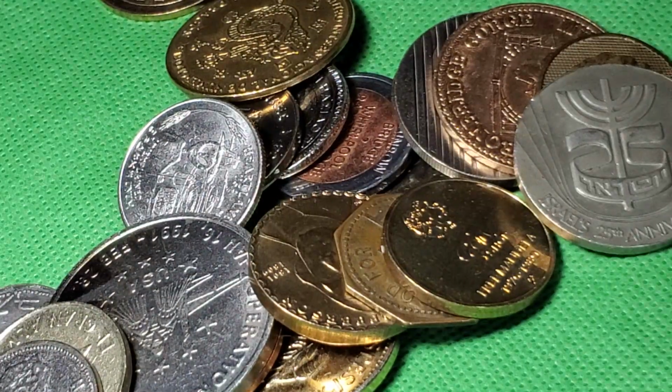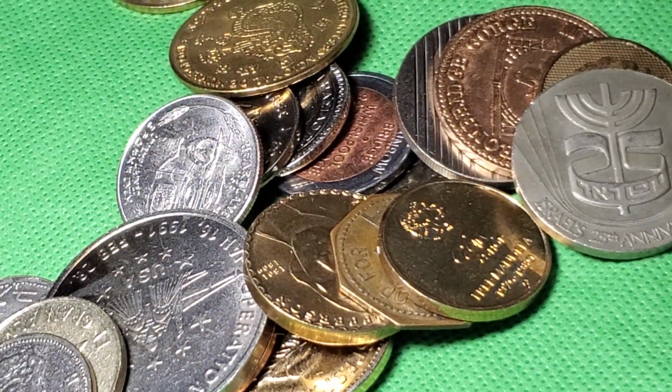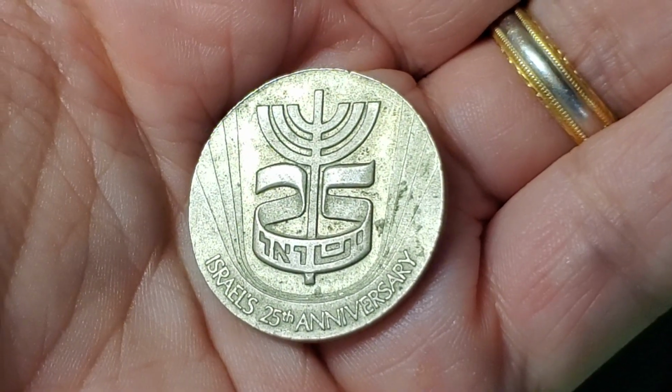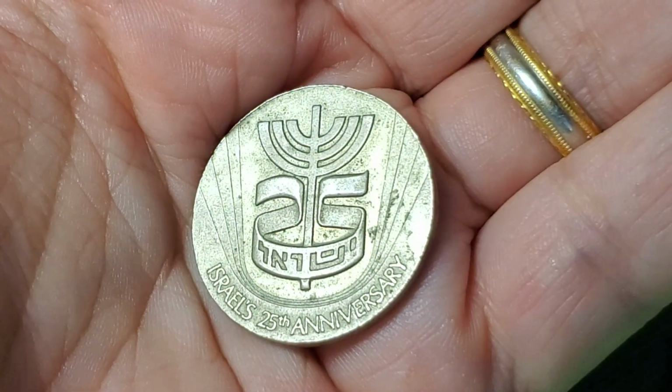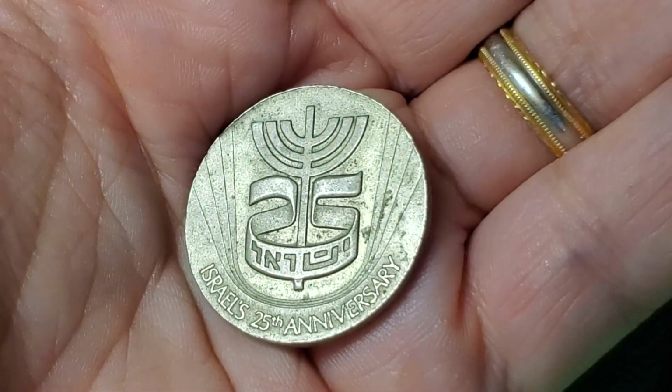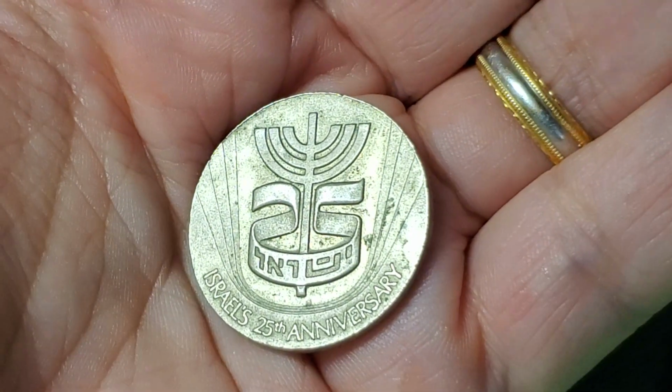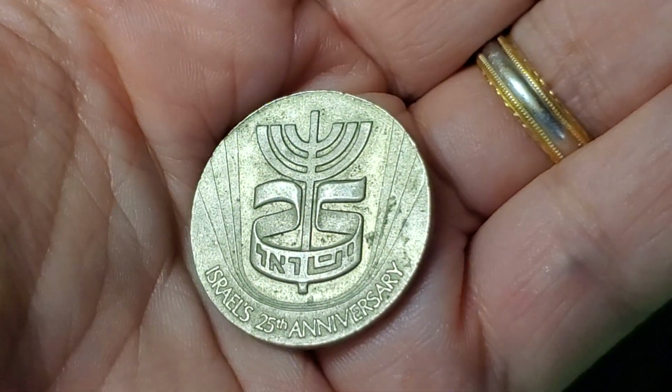So I've got a whole other bag of tokens that I am going to lay out right here, and we're going to start going through these now. This next token is going to be a token from Israel. So I believe that this was made in, as it says, Israel's 25th anniversary. And you see how the ribbon there actually spells the numbers 2 and 5.